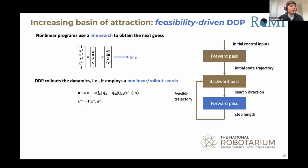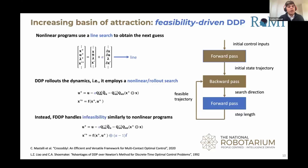Instead, DDP computes a policy and rolls out in the nonlinear dynamics. This means that we have a feasible trajectory every time. Some people might associate this with goodness, but actually, numerically, this is bad because it doesn't increase the basin of attraction to a good local minimum. Because we have observed this, what we have done here is a feasibility-driven rollout that is inspired by the numerical behaviors of multiple shooting. Basically, depending on the value of the alpha step, we can have different infeasibilities in the dynamics, as you can see in the blue term.